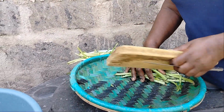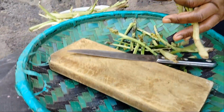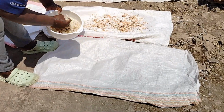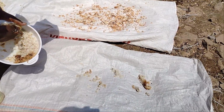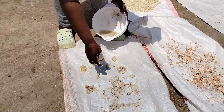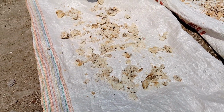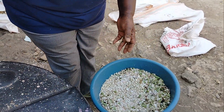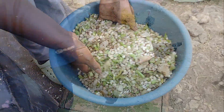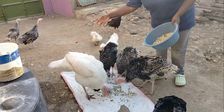I also don't throw away my greens. I wash them, cut them into small pieces, and then give them in the afternoon. Also, I don't throw away my kitchen leftovers. I always mix them with the feeds or with other things so that I can cut the cost of feeds. After preparing all my leftovers, I mix them properly and feed my chickens as a way of reducing the cost and maximizing my profit.